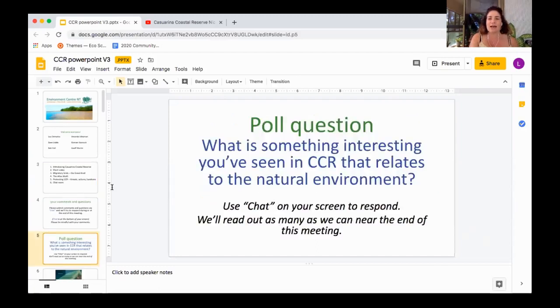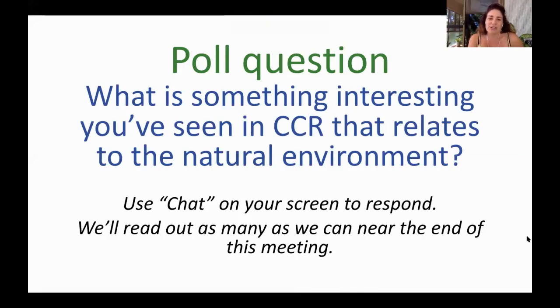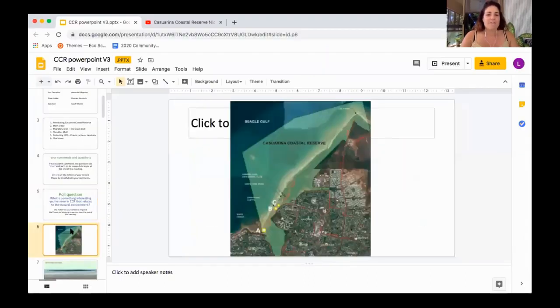And we are also asking a poll. And that poll question is, what is something interesting you've seen in Casuarina Coastal Reserve that relates to the natural environment? Now we'll move on to our first speaker.